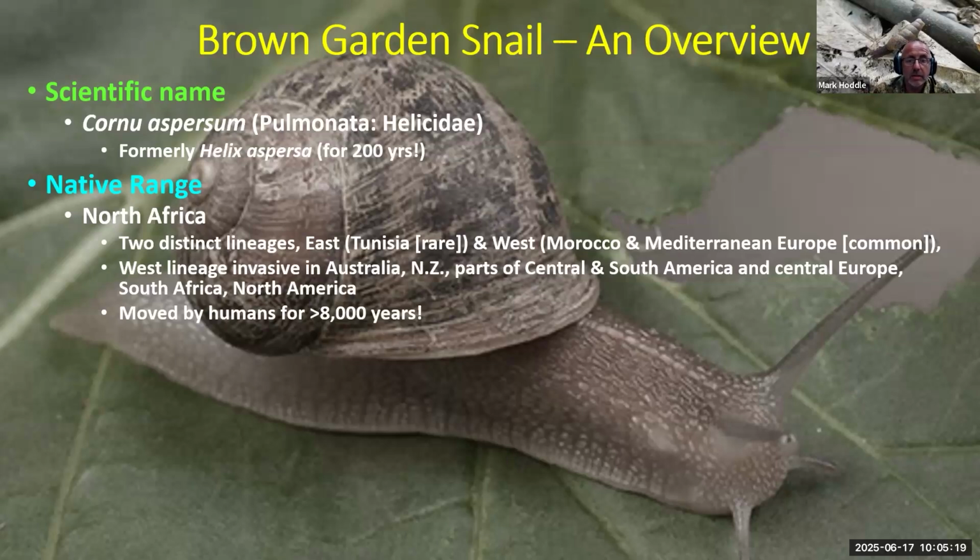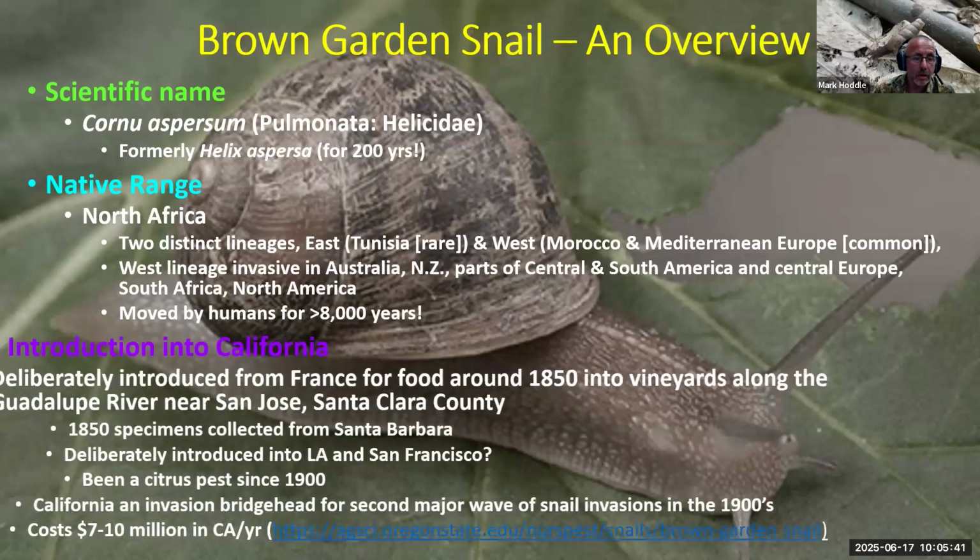So this west lineage from the northern part of Africa has successfully invaded Australia and New Zealand. It's in parts of Central and South America. It's even made it into Central Europe, got into South Africa, and of course it's here in California and other parts of North America. Some studies suggest that this snail has been moved around by humans for more than 8,000 years, primarily as a food source.